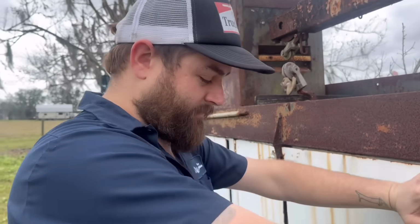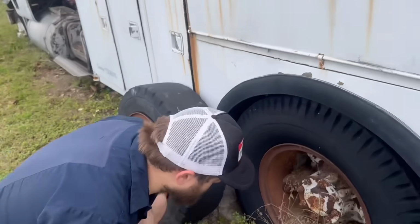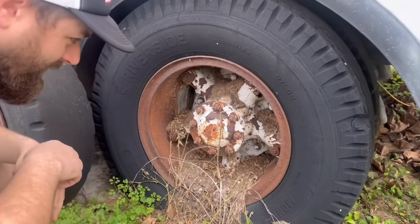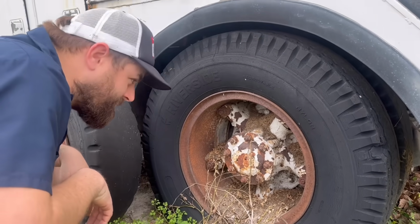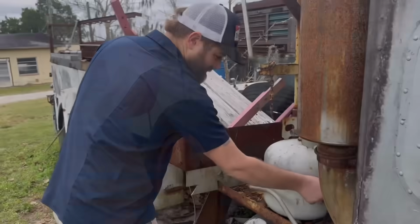All right, we've done the full tour of the truck. We see it's got some old school nylon tires on it. I don't think these things have date codes on them. I don't think this truck's gonna move. Let's just pray we can get it started. So let's see what engine it's got in it.